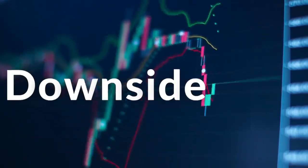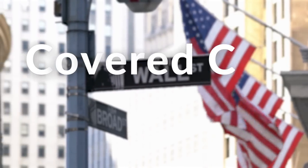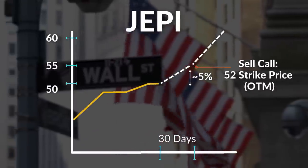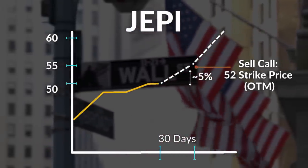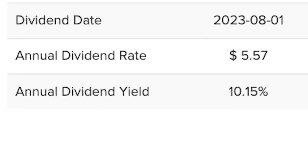There are many ways someone can improve their portfolio's ability to tolerate downside risk. For example, you have bonds, dividend stocks or ETFs, or high income investments like covered call ETFs. And for those who don't know, I've talked a lot about covered call ETFs on this channel, and they are financial instruments that utilize a covered call strategy to generate income, which is then distributed to investors in the form of a dividend. And these investments typically have dividend yields upwards of 10 to 12%. Overall, these investments are tools you can use to help preserve your capital and safeguard your money from significant losses.